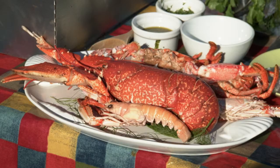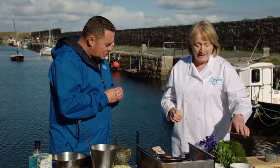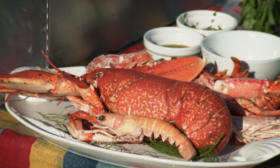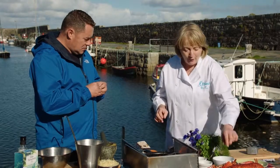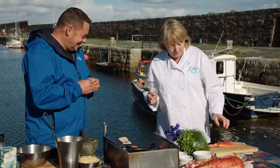So what dish are we going to make? Today I'm going to make a land and sea lobster with sea spaghetti and land spaghetti and some spices. Gorgeous. Okay, what's the first thing we do? Cut the lobster meat out of the shell. I have some prepared already, but I have a claw left, a nice claw. So this is my claw hammer. I've had this for about 30 years.